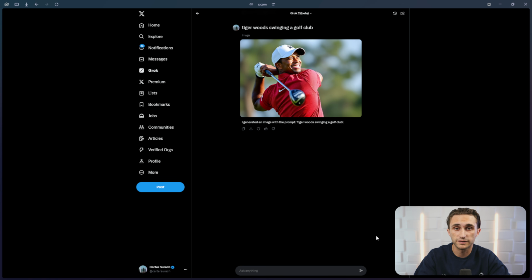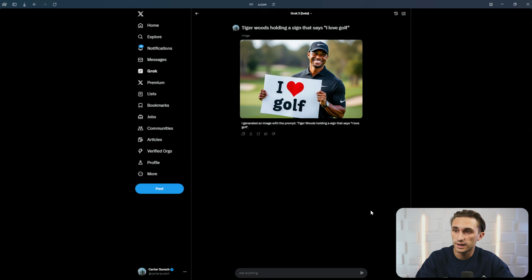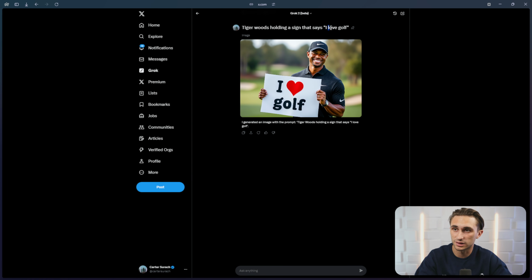Another good thing that Flux can do is it can actually write extremely effectively. So if I wanted to, I could even create Tiger Woods holding a sign that says, I love golf. Let's go ahead and generate that. And as you can see, that just did an immaculate job of actually showing Tiger Woods holding a sign that says, I love golf. And it actually, funny enough, put the heart in there instead of the word love, which I actually think is just amazing.